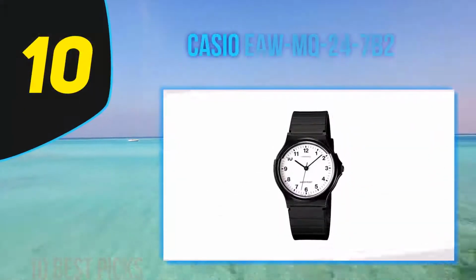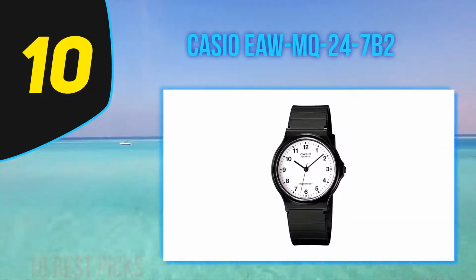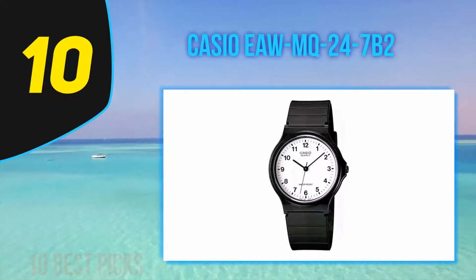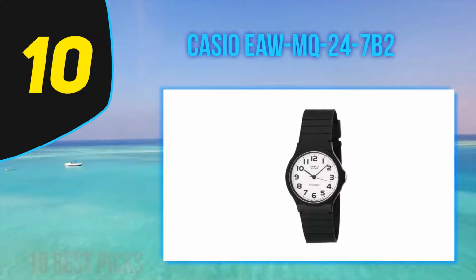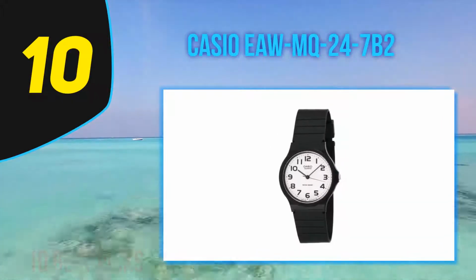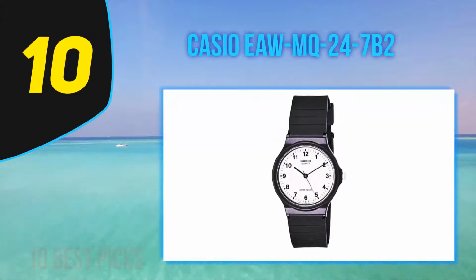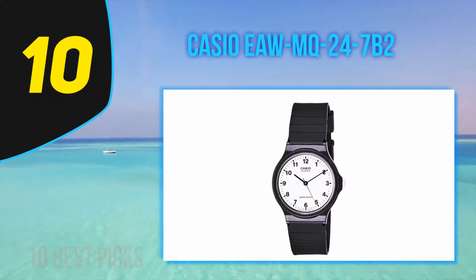Starting at number 10. Casio EMQ 24/7 Bip U. I got the gold on black one first. I picked this face because the numbers reminded me of Star Trek, TNG, and it looked like the clearest to read. I noted that there was a black on white version of this face too.